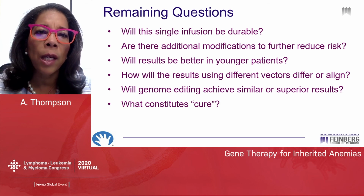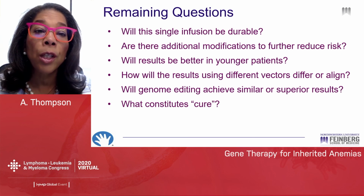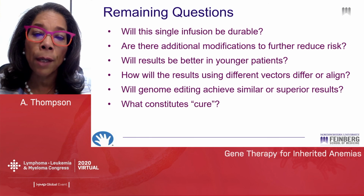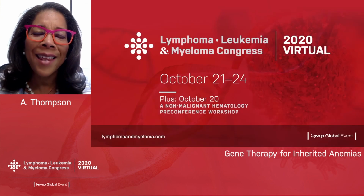By and large, we hope the answer is yes. How would the results using these different vectors differ or align? This is an exciting time in this field given the number of different approaches that are currently reaching the clinical trial stage. Will genome editing achieve similar or superior results? And then finally, a question for us all: what constitutes cure? So I'd like to thank you for inviting me to participate in this symposium.